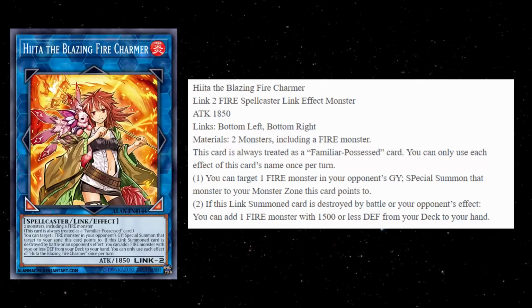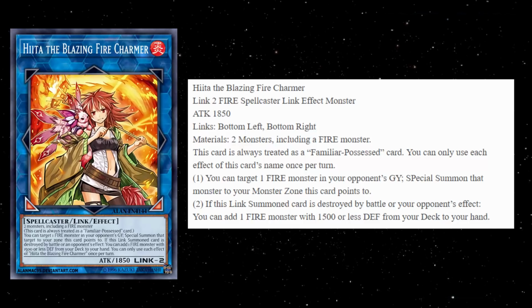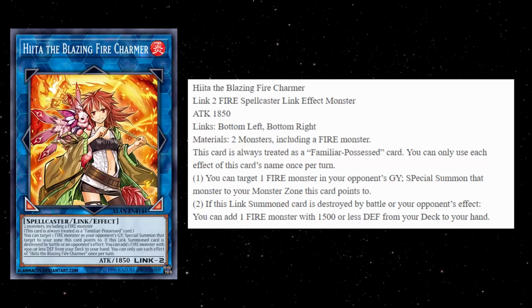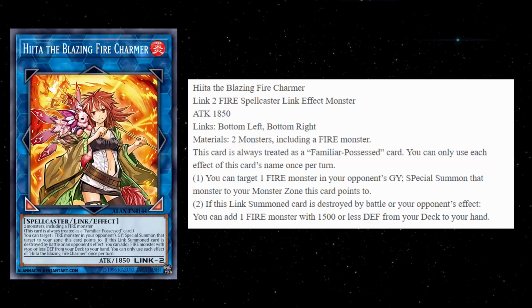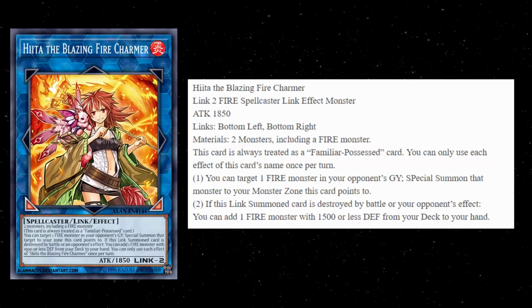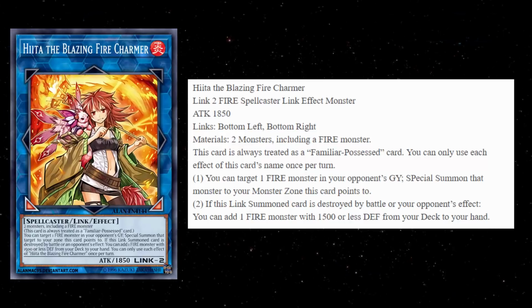You can use each one of these cards' effects once per turn, so both effects are hard once per turn. Effect number 1: you can target 1 fire monster in your opponent's graveyard, special summon that monster to a monster zone this card points to. Effect number 2: if this Link Summoned card is destroyed by battle or your opponent's card effect, you can add 1 fire monster with 1500 or less defense from your deck to your hand.